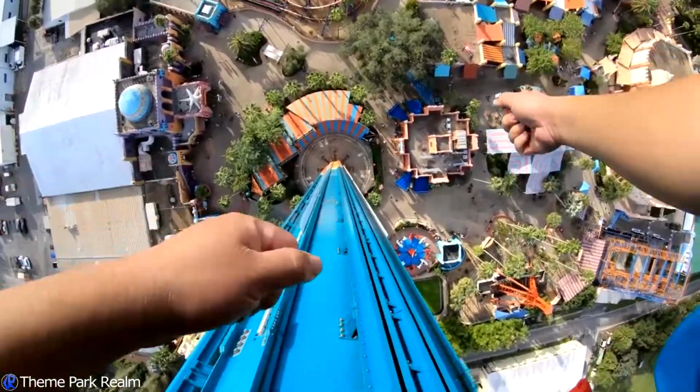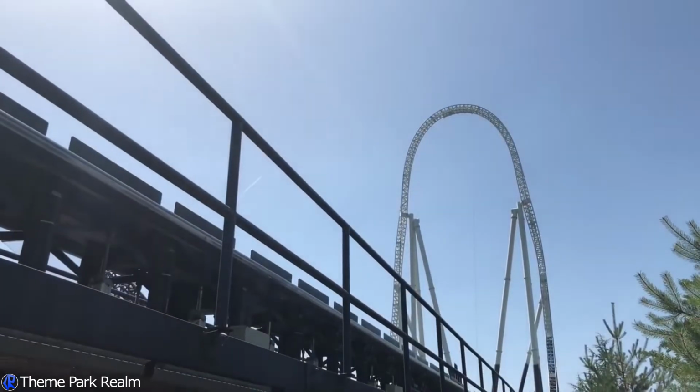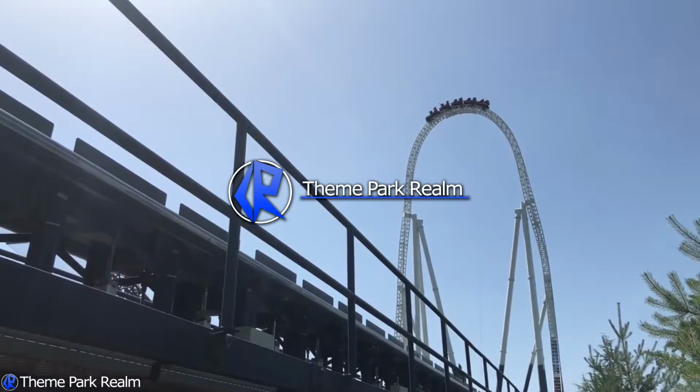Their rides are in theme parks across the world. They have created insane drop towers, revolutionised the modern day launch coaster, and broken world records. This is Theme Park Realm.